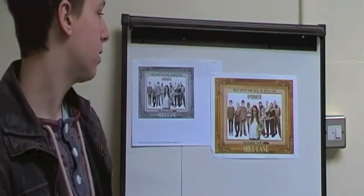The poster doesn't give a clear indication of where the location for the soap is. However, it is suggested through the background of the characters. They're all in sepia colour, and sepia has connotations of old and rural locations.